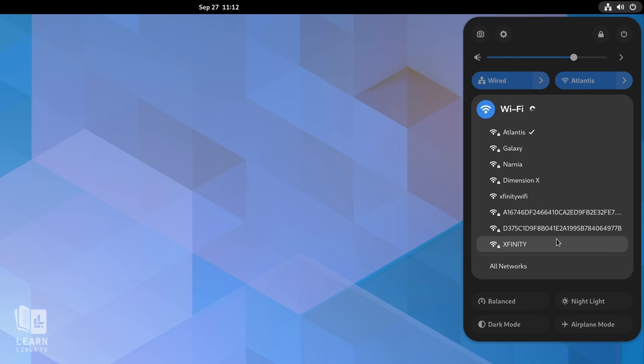So, as you can see, for the most part, the status menu appears to have been completely redesigned. If nothing else, it's definitely a lot more useful now than it used to be. But my favorite new feature when it comes to the quick toggles here is the fact that we could select an output device for audio a lot easier than we were able to do before.